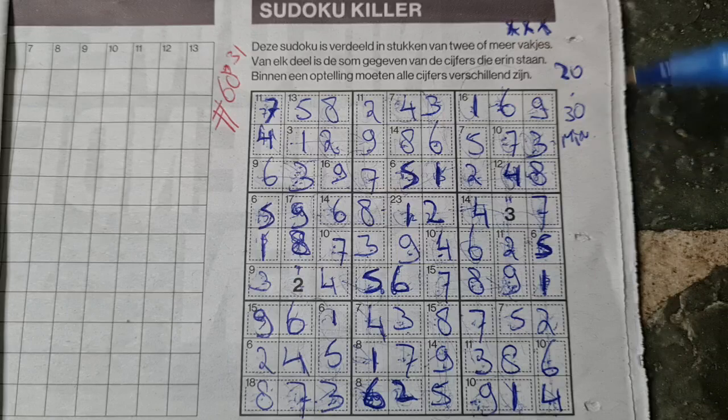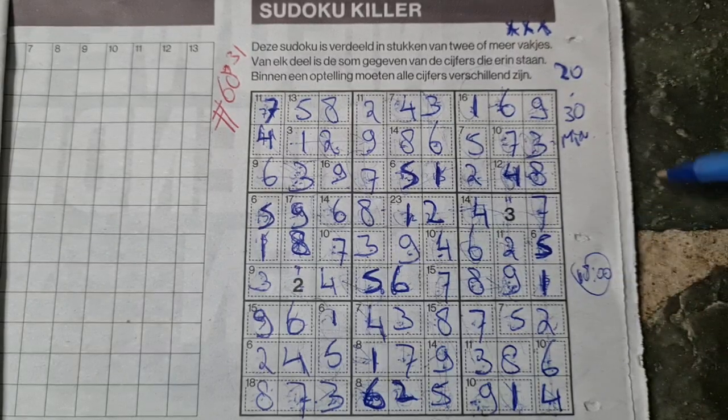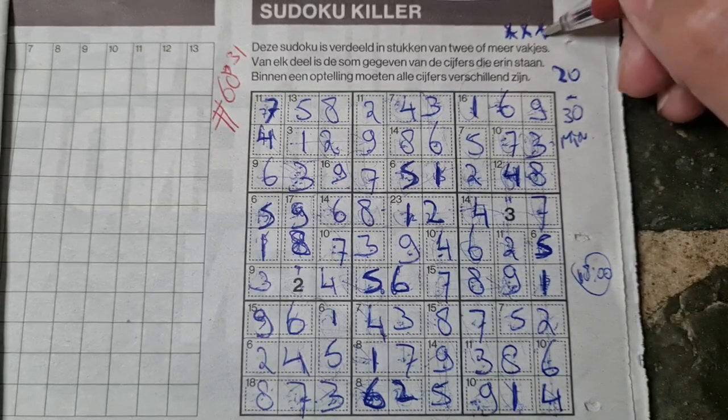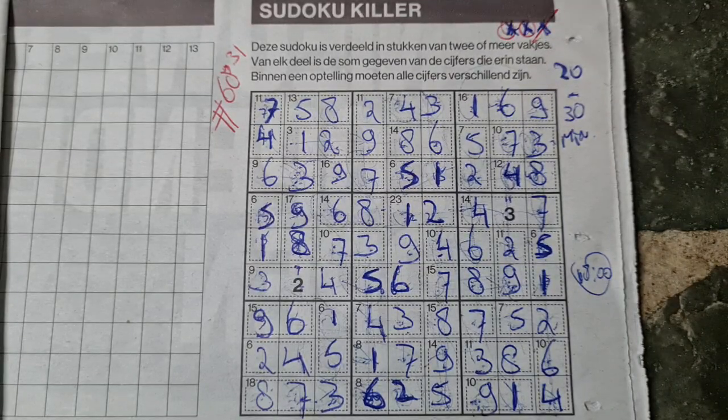Finish in 18 minutes. Wow. 20 to 30 minutes. It's not a 3 stars. Let me give this a 2 stars. But I'm not faster than 15 minutes. But I'm pleased with the time. And I like this one. Yes, I really do think so. Thumbs up. Otherwise, thumbs down.